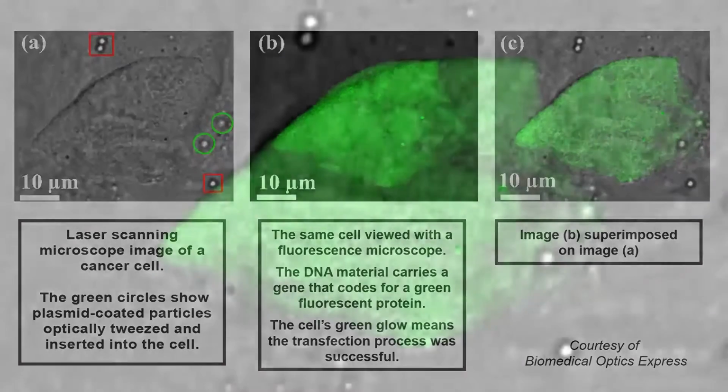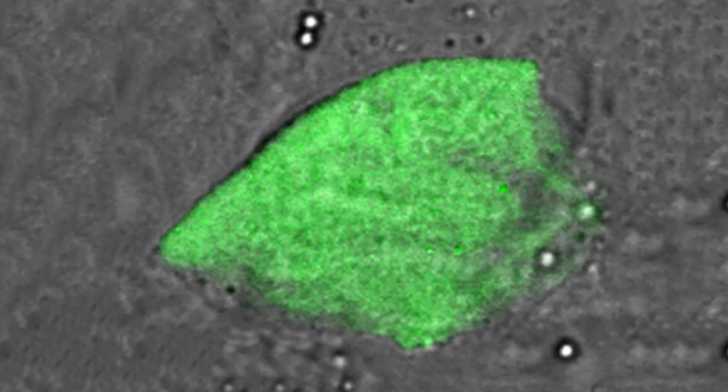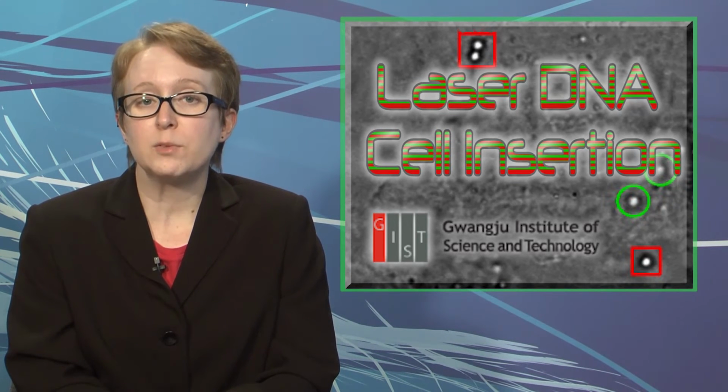This rate is lower than that recorded for some other methods, but those are less precise and involve many cells at a time. What's special about the new method is that all this happens for one cell. The researchers hope the work will allow others to investigate the effects of transfection on individual cells, not just on large populations. The study was reported in Biomedical Optics Express.